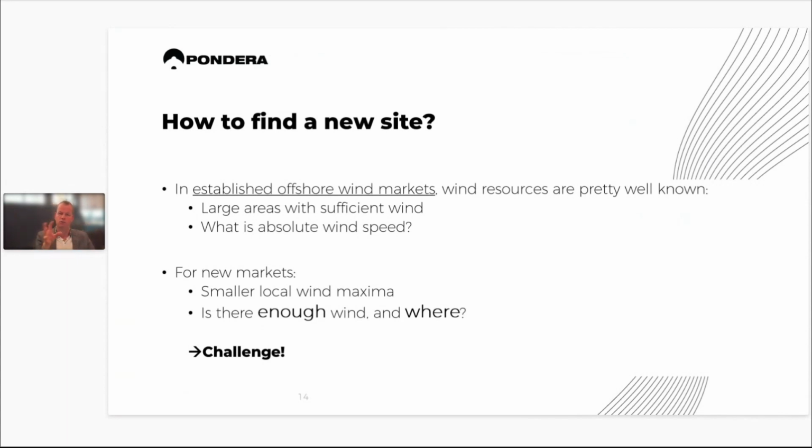For emerging markets, the question is much broader. Where is the wind, and is that wind even closely strong enough to make a profitable business case? And that requires a different approach. So you can't just get away with ancient measurements that we have here, based on oil rigs, based on meteorological stations, based on massive experience that has been built up in the North Sea for the past 30, 40 years. And I think the same goes for the east coast of the US, for example. So you have to use a different approach.